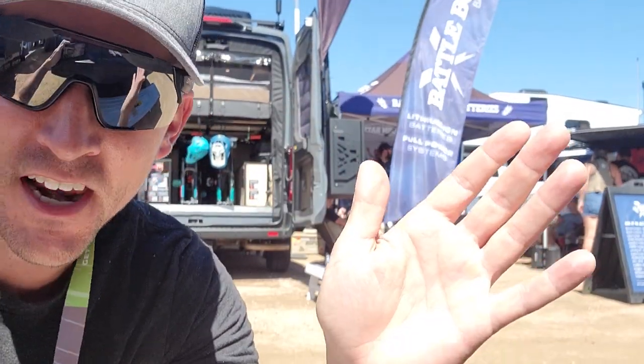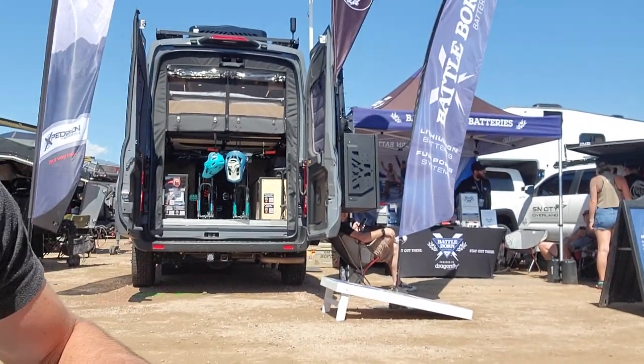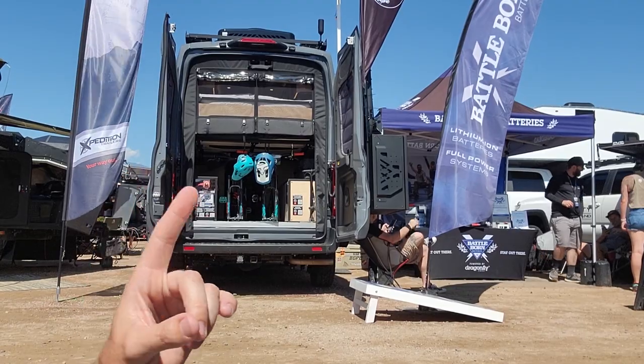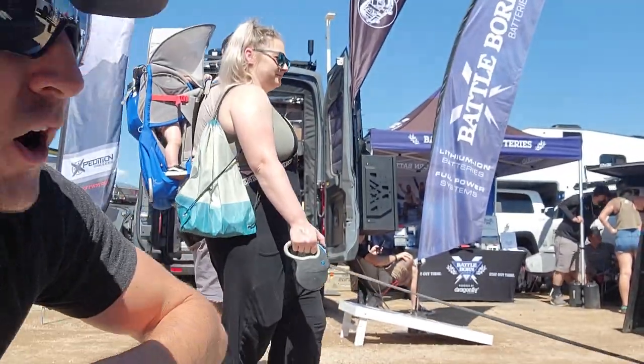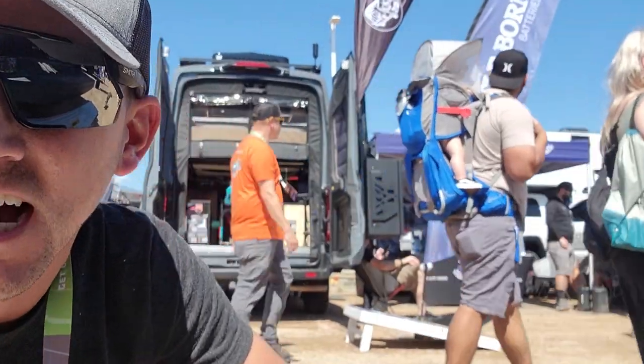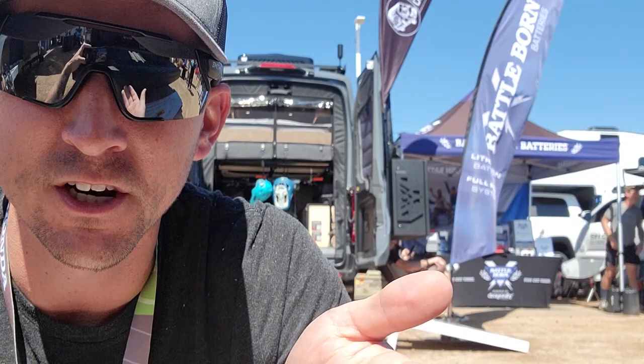Hey, we're at Overland Expo here in Loveland, Colorado, Mountain West, and we've got our van on display over here. And then we're at the Battleborn Batteries booth. Been here all weekend. It's day three. It's actually hot today. First day was super rainy. And we just wanted to bring you along on a little bit of a walk around of Overland Expo and kind of show you some of the cool things to see here.